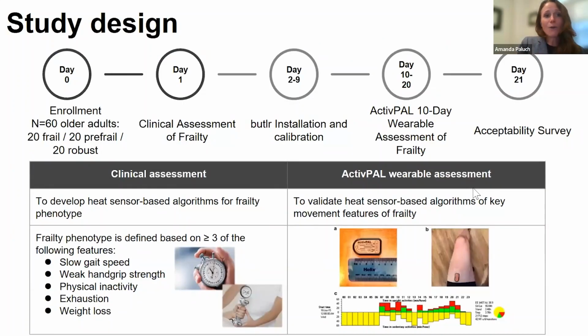This provides an overview of our study. So we plan to enroll 60 older adults across the spectrum of frailty. And first, they'll do a clinical assessment of frailty, similar to the Fried frailty phenotype. We'll do the 5 various phenotypes of frailty to get an idea of somebody's current clinical assessment. And then Butler will be installed and calibrated in the individual's home.